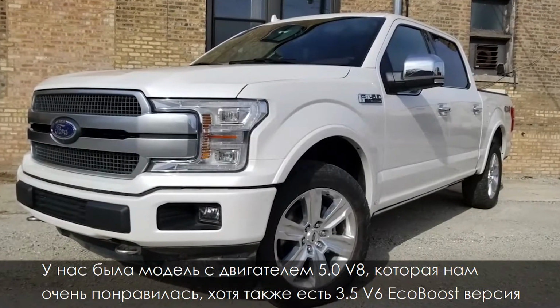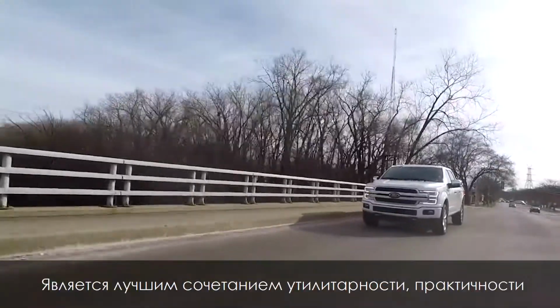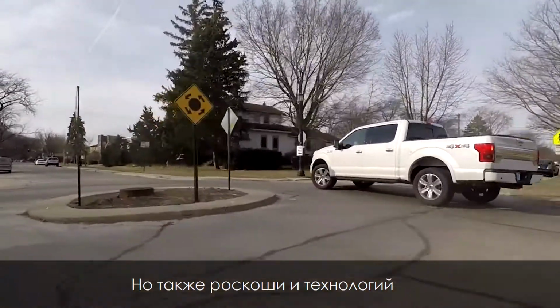And now we've got Truck of the Year. We've got Brian Rasberg with Ford here. We're going to be awarding the F-150 that we got the chance to drive this past year. We actually drove the model with the V8 engine as opposed to the EcoBoost. We really enjoyed that. It's a model that we believe has the best combination of utility, usability, but also luxury and features, technology that you can get in a truck that maybe a few years ago.